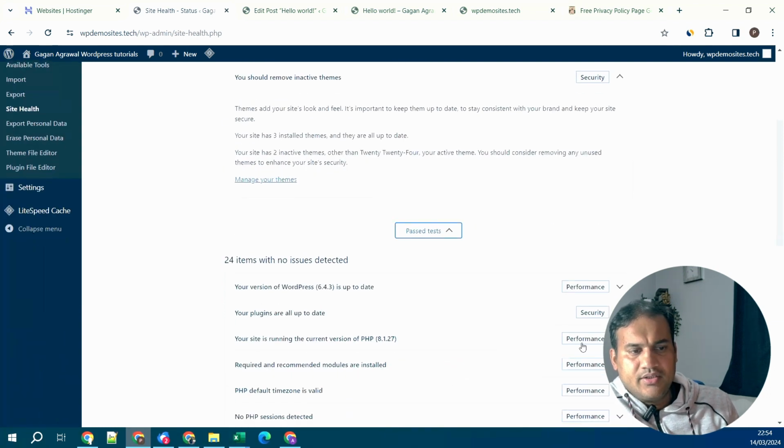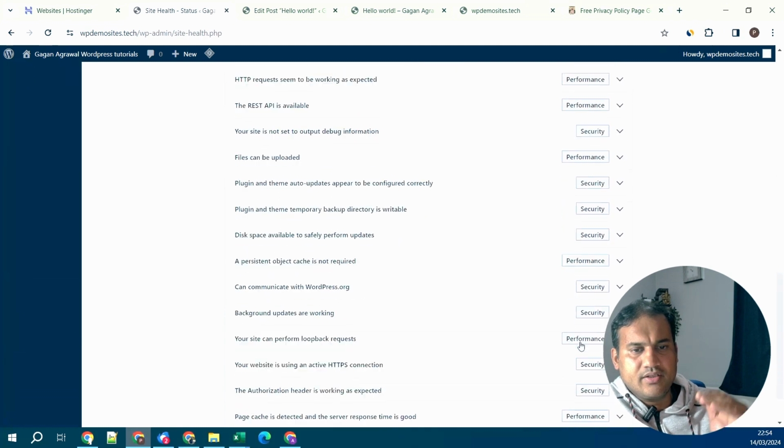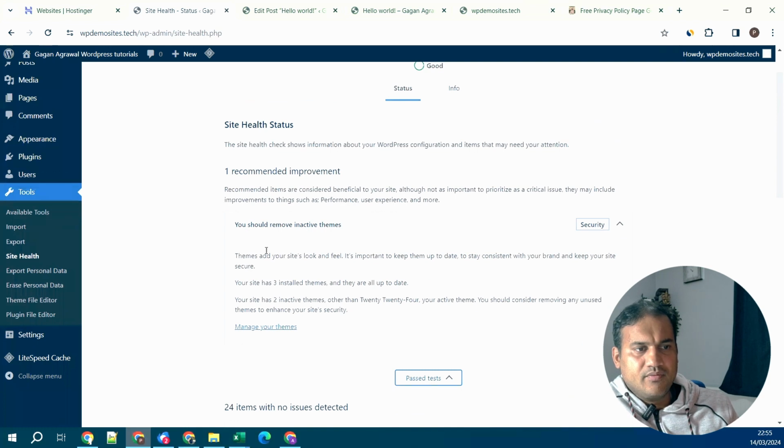Honestly speaking, at this stage you do not have to worry much about performance and all those security features, as by default it has done everything. So you will see some of the recommended improvements, which is around the theme, your site's look and feel. It is important to keep them up to date, so you can update the themes, which we will talk about in a later chapter.